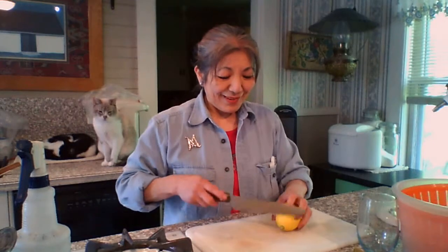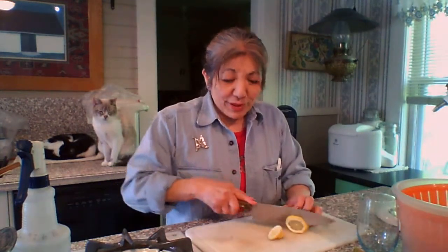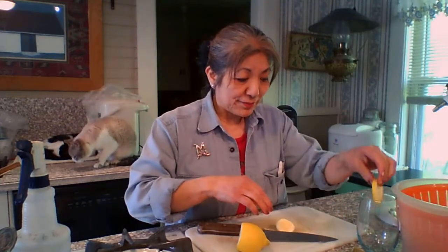And of course my lemon tea. I have to always end with a lemon tea. Because that's me. That's what I do. I usually cut the whole thing, so I always have cut lemon on hand.